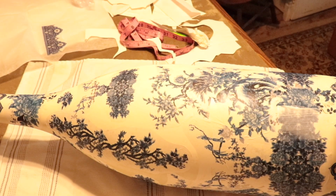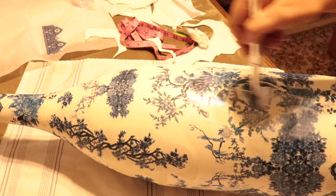Once it is fully dry, you're going to add a layer of Mod Podge on top. For this, I'm using gloss Mod Podge, so it kind of looks like a finished ceramic.